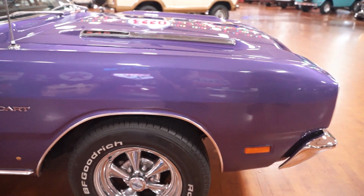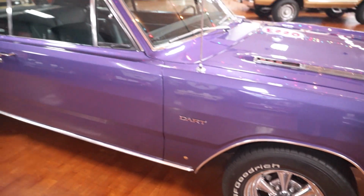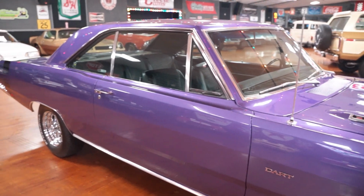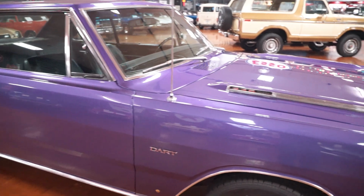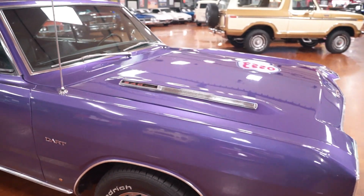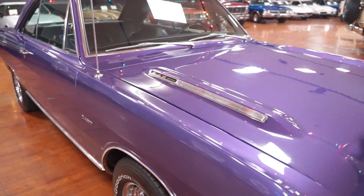We showed you the Pentastar down low there where there would be possible rust spots, you know, behind the wheels, and there's no blistering or bubbling or cracking or any kind of subpar workmanship in terms of body work. Real nice vehicle all the way around.